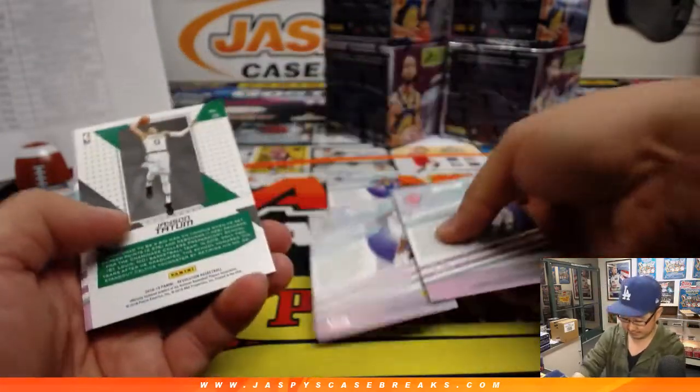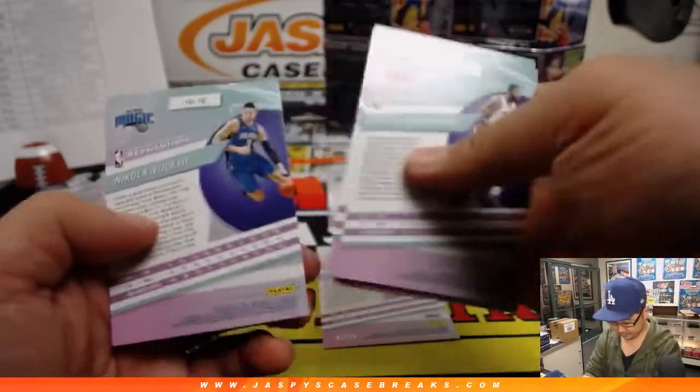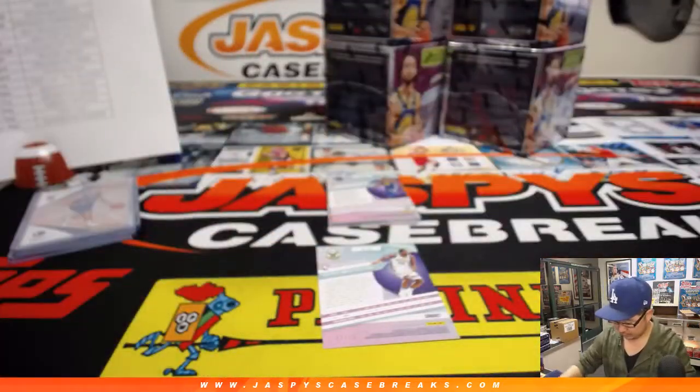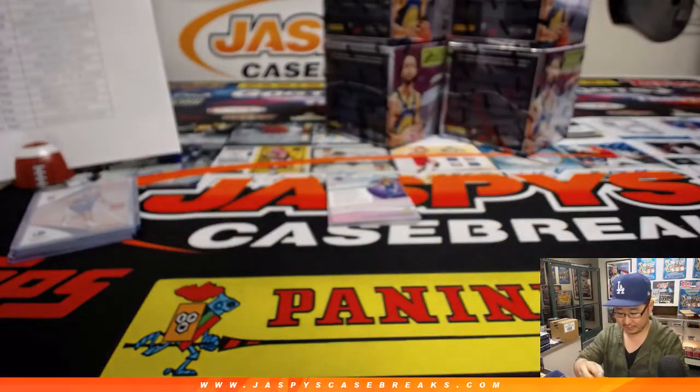Sunburst, Chris Middleton, 75. See how the Bucks do in the playoffs. Chris Middleton going to Austin.